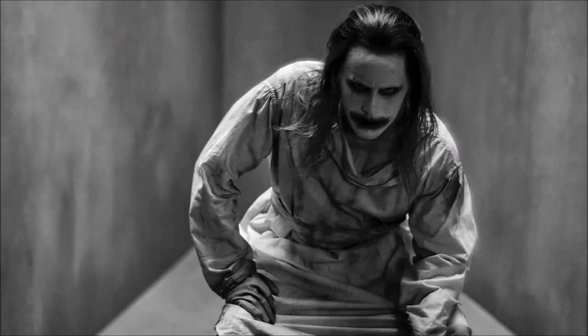Today we're going to be breaking down the new Joker look in Zack Snyder's Justice League, which is coming very soon in March. Vanity Fair got an exclusive. We're going to be breaking down the photos and going over the scene that he's going to be in the film. So we got a lot of details.